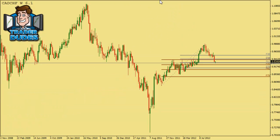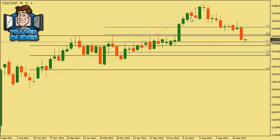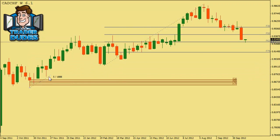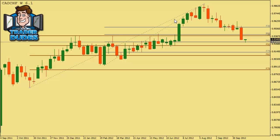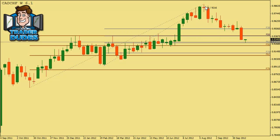If we zoom out to the weekly chart, it just makes it easier for us to look at. You can see we have a main move up, and we're currently going down longer term. Because we're currently in this retrace, we can draw some Fibonacci levels. This brown Fibonacci level is the main swing up. This other Fibonacci level here is the second swing up.